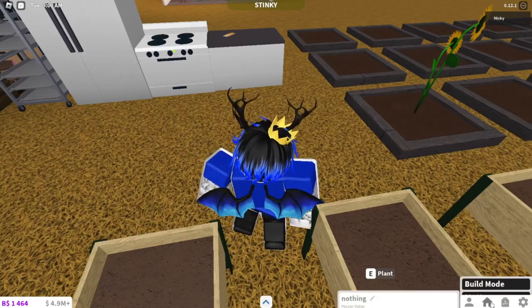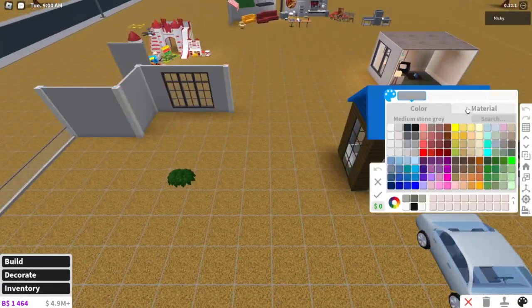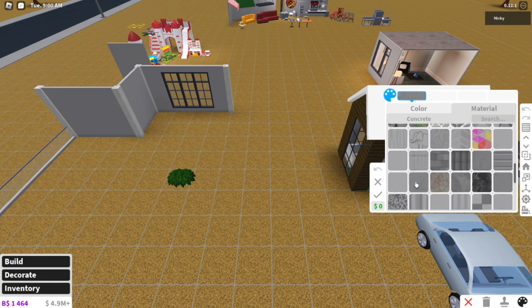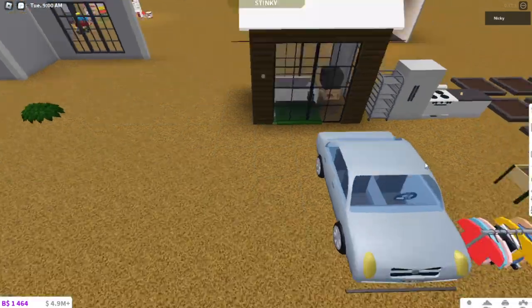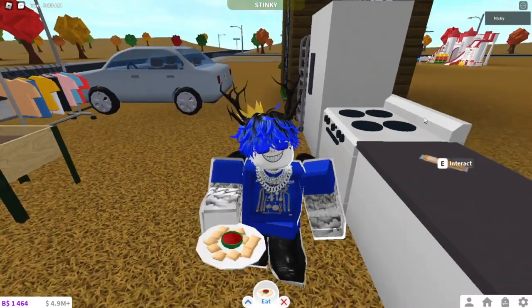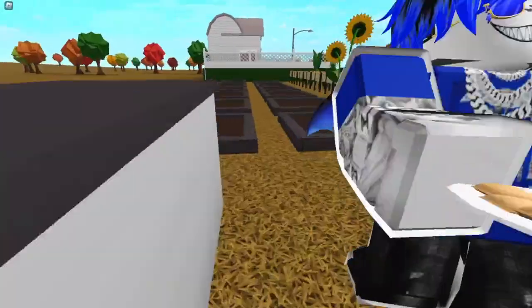But actually, I want to go into build mode because obviously I always look for new textures as well. Even though it wasn't in the changelog, that could have been a little bit of a secret or whatever. But it doesn't seem like there's any new textures. They would probably announce that in the changelog. But I'm trying to kill some time here so we can take our pizza rolls out of the oven. And now we have some pizza rolls. That's amazing.